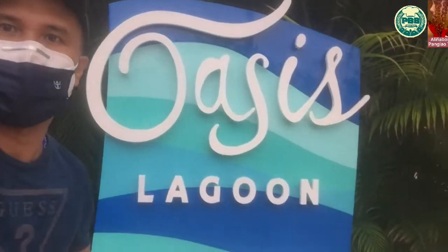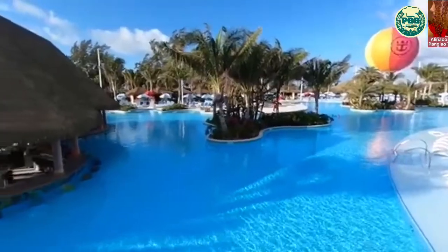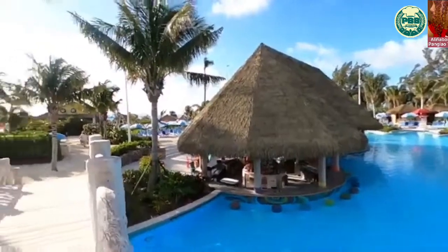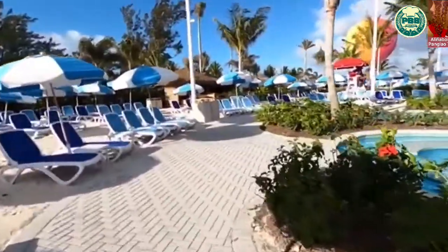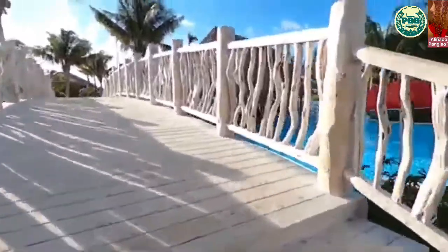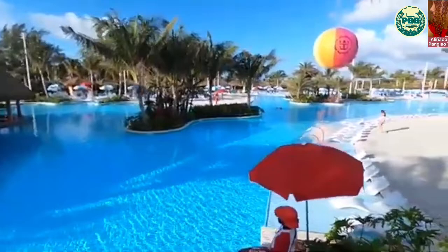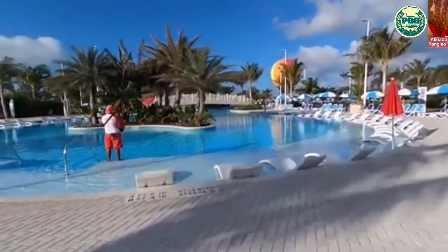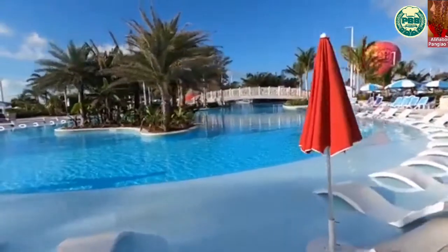Oasis Lagoon here, the largest freshwater pool in the Bahamas or even the entire Caribbean. Located in the heart of CocoCay Island, this is a world record-breaking pool. Wow. The lifeguards are at their post all the time, supervising and overseeing guests in all CocoCay aquatic locations, acting immediately to ensure the safety of individuals in the event of an emergency.